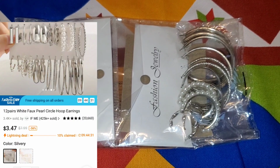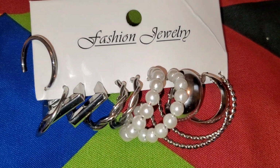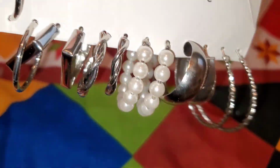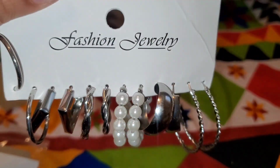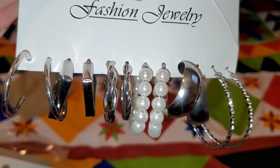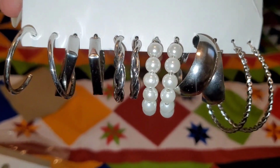Next up, I have these hoops, a lot of different ones. I thought this set was amazing. You get 12 different ones. So this is the first set. These are all the styles you get in this one. I love the pearl ones. All of these are very elegant and stylish, I must say. I like the silver jewelry, so I thought I would grab these.